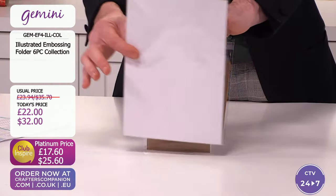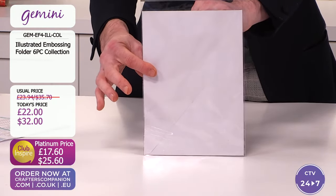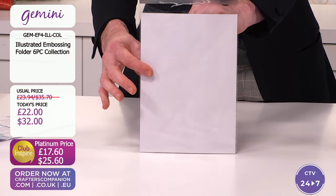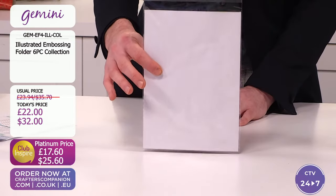And then you've also got the A5. So these are the cello bags to match the card blanks that we've got. The A5, true to size, the envelope's a little bit bigger, and it also fits the actual cello bag too.